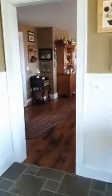I think that would look so awesome in this house. Maybe even some white and gray distressed wood on that barn door. I mean, I can see that. I can see that working very well.